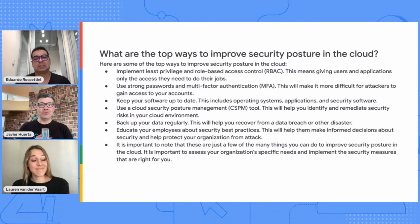Basically, back up your data regularly. I can't count the times where a customer comes to us and says, help us recover this information. And we're like, sure, where's your backup? We don't have one. Okay, so this may be an issue because, remember, due to the privacy security model, sometimes we do not do backups because we do not know if you want the information to be backed up or not. So back up your data regularly.